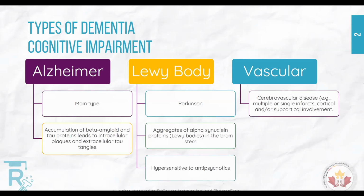Okay, based on that, the medication used in treating Alzheimer's, what will be the role of this medication? I need an answer, please. What will be the role of anti-Alzheimer medication? To do what? Increase acetylcholine. That's one. Yes.